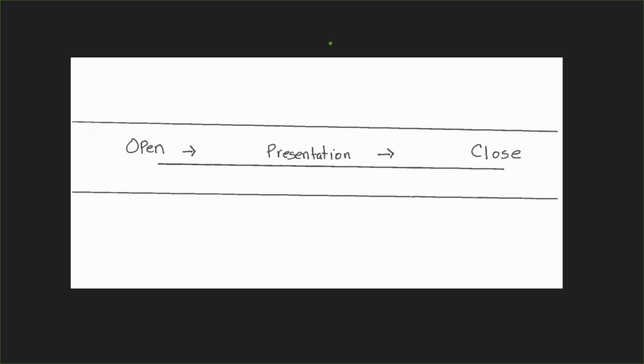So every sell works the same way. You want to move them down that straight line from open to close. Now, every customer is different because that's that combination part. You're trying to unlock their particular code to move forward. Now, I hope this doesn't sound too complicated. I'm going to make it real simple for you here in a second.